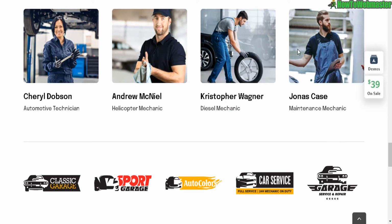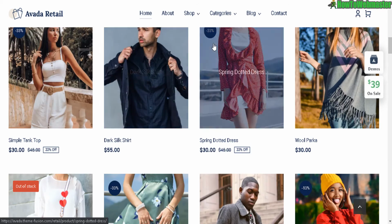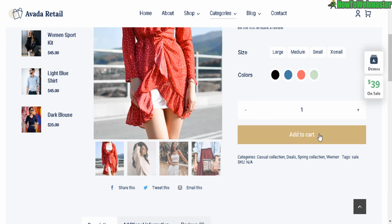So this is for a mechanic website, and this is for shopping. Integrates with WooCommerce, very easy. And again, professional, add to cart and then make payments with credit card or PayPal. All integrated, no coding required.